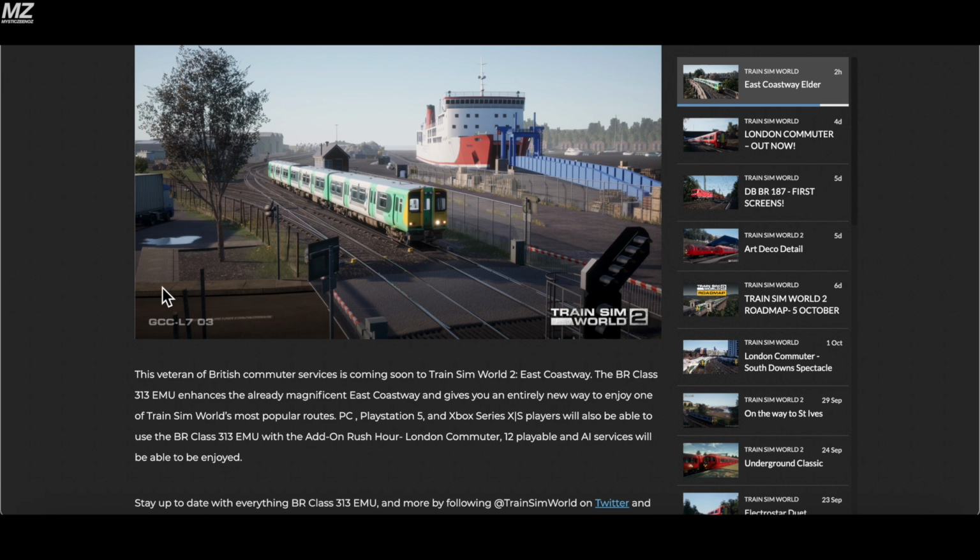Or hear me out, the 313s, since they do run on the West Coastway line, we could be taking the trains to Hove and then giving it off to an AI operator. But that's very interesting. Definitely looking forward to the Class 313. I made my What You Should Know video a couple months ago on it, and I've been waiting impatiently and patiently. Impatiently, given that I did create a video on it talking about, you know, it's horrible that DTG's waited this long to release it. But off of that topic, I am excited for the 313. It looks like a cool loco to drive.